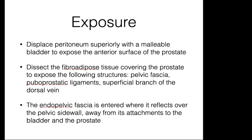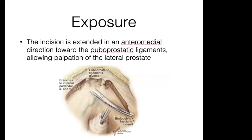The endopelvic fascia is entered where it reflects over the pelvic sidewall, away from its attachments to the bladder and the prostate. So over here is an illustration that shows where the incision is to be made in the endopelvic fascia. After that incision, it is extended in an anteromedial direction toward the puboprostatic ligaments, allowing palpation of the lateral prostate. Now, it's important to remember that there are small arterial and venous branches from the pudendal vessels that are encountered here and should be ligated.